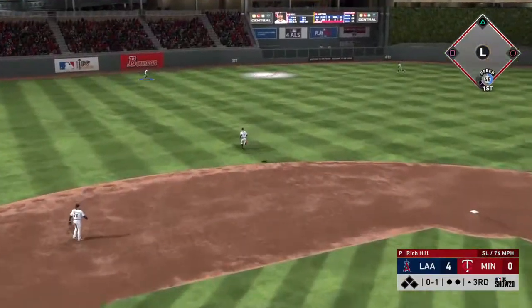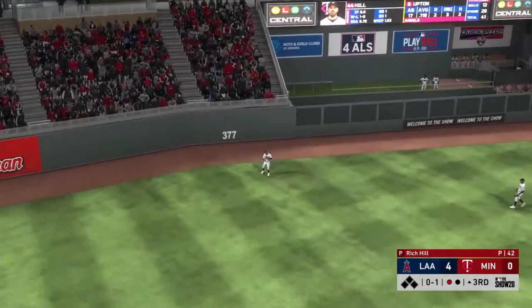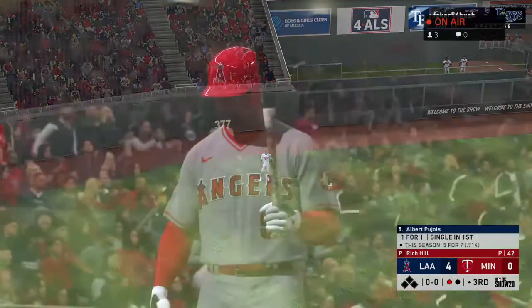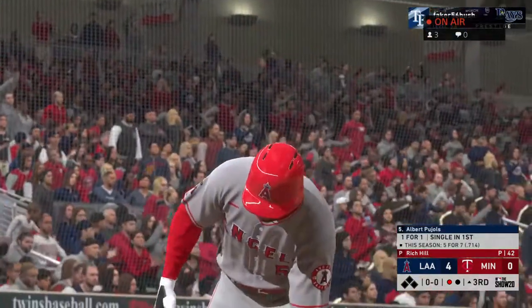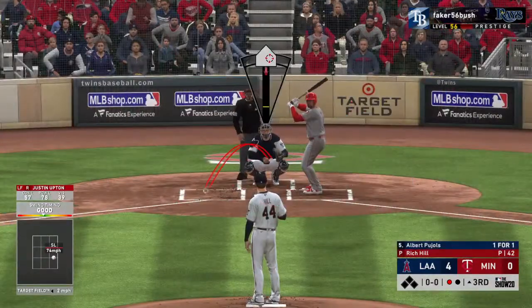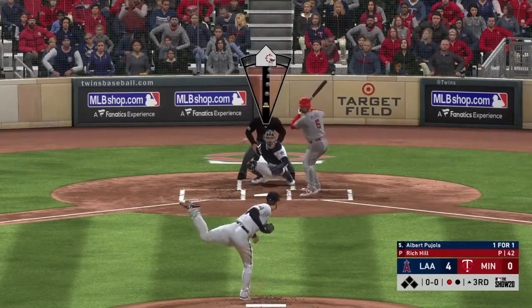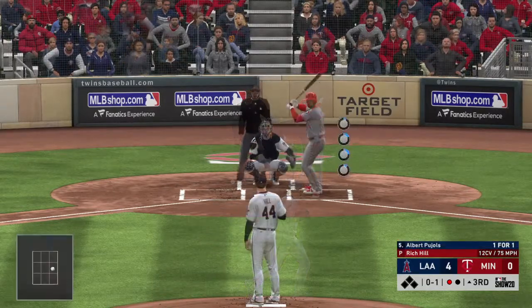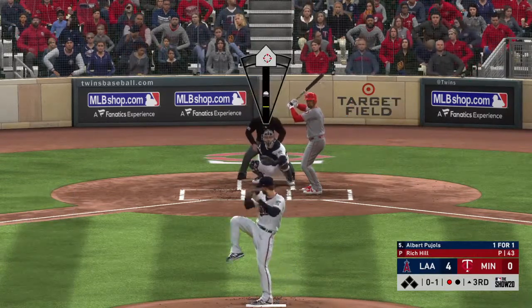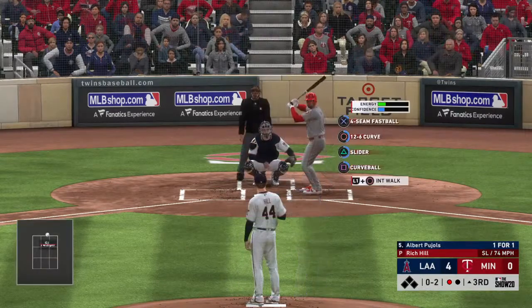Swung on and lifted in the air to left center. On the move is Rosario. He makes the catch. A great effort to get there and record the first out of the inning. Now batting. Digging in to try it again, Albert Pujols. 1 run in and 1 gone so far this inning. He's ready. Here's the first offering. Slider finds the zone for a strike.